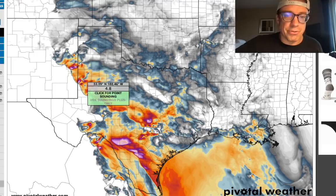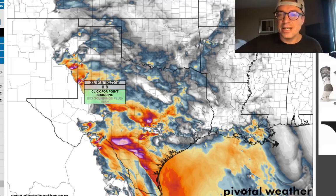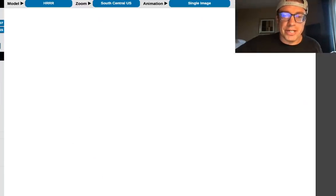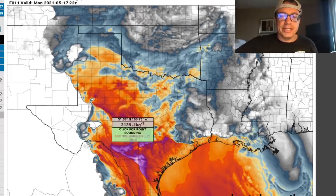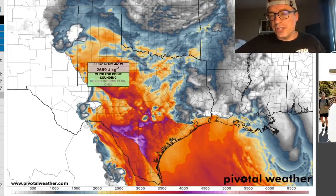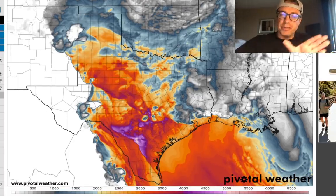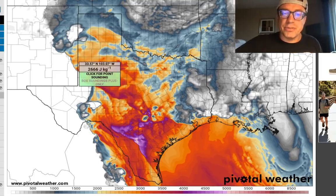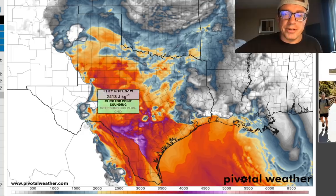This is your 0 to 3 kilometer energy helicity index, the combination of surface-based CAPE and that 0 to 3 kilometer shear. I use the 0 to 3 kilometer indices a lot in these high plains, because usually you get about 2 kilometers of easterlies before they flip around to westerly, and the 0 to 3 kilometer indices really capture that flip around a lot better than 0 to 1.